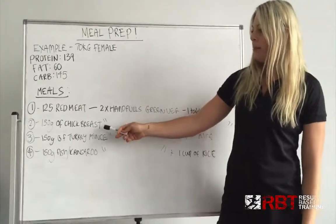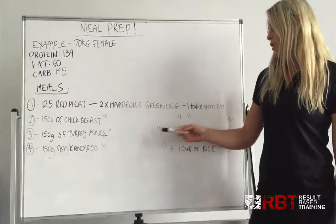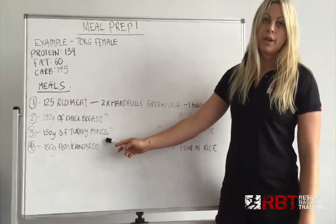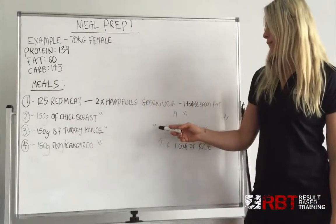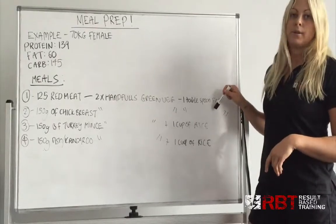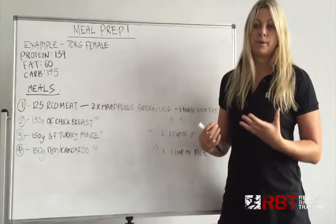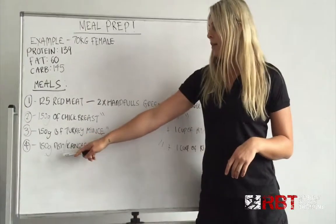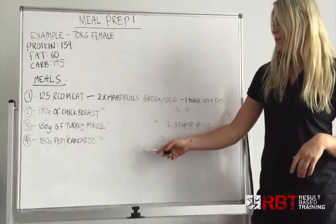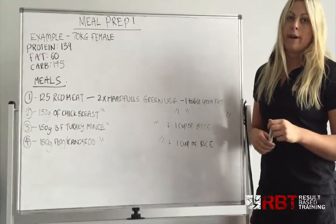Her second meal would be 150 grams of chicken breast, again the 2 handfuls of green veg and another tablespoon of fat. 150 grams of turkey for a third meal, 2 handfuls of green veg. This time we're adding in 1 cup of rice, but she also wants to have a tablespoon of fat. And then finally for dinners, I like to mix it up personally. Again, it's personal preference, but some days I'll have either 150 grams of fish or kangaroo. And then again with your 2 handfuls of green veg, 1 cup of rice, and then a tablespoon of fat.